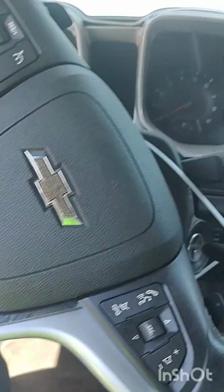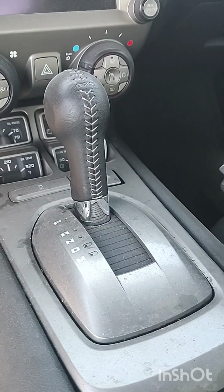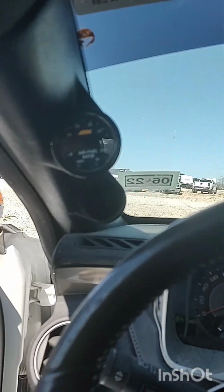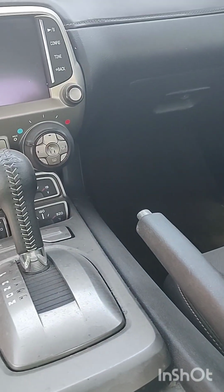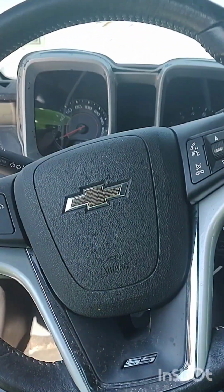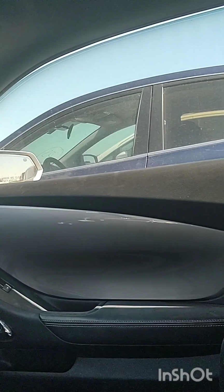Somebody put the key on. Anyways, got the cages down here. It's an automatic. Man, I wish it was a manual. I don't know how many miles this thing has, but it's got a gauge on the pillar. For some reason, it's not in bad shape. I don't know why it's here. We'll find out here in just a minute, possibly. It's a hard top. It's not a convertible. Power windows, power door locks.